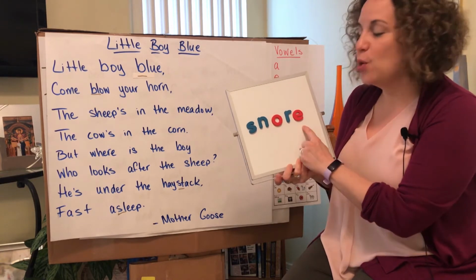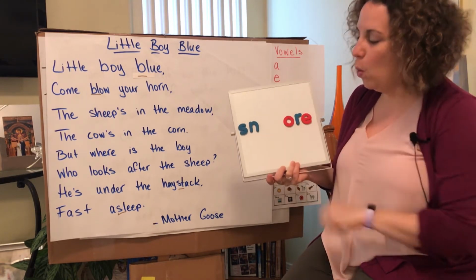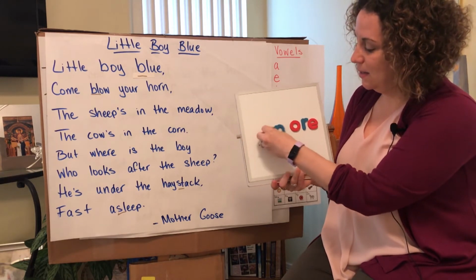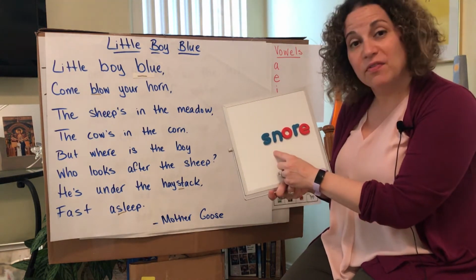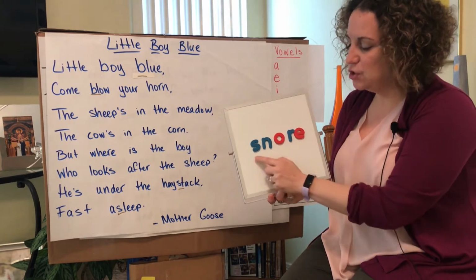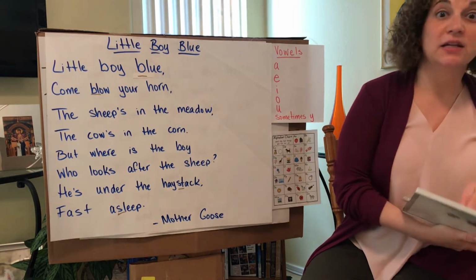Sn. Snore. So watch me break snore. So I hear the sn, or. See how it breaks into those two parts? Sn, or. Now watch me put it together. Sn, or, snore. So did you see how I broke off the word by listening for the patterns, the sn and the or, and then I can put the word back together? Snore.